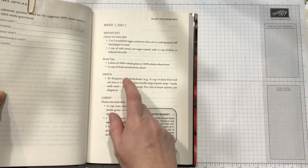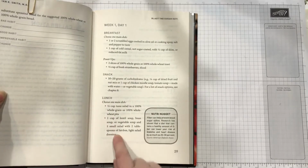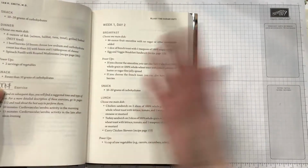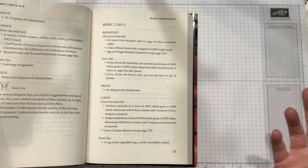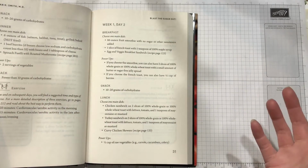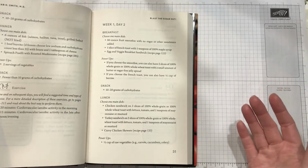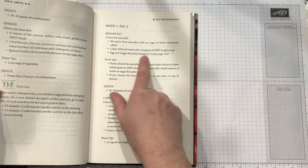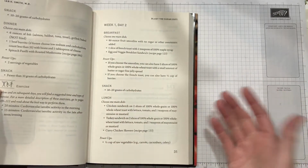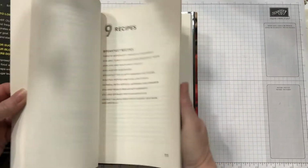Choose a power-up. This is your snack for the day. This is your lunch, and you can pick from these for lunch. And it's all everyday stuff. A beef burrito. If it's frozen, choose a low sodium and carbohydrate count less than 35. With beans, add a tablespoon of cheese. And some things are in here, like an egg and veggie breakfast sandwich. He has that recipe in the back of the book. So there's also breakfast recipes.